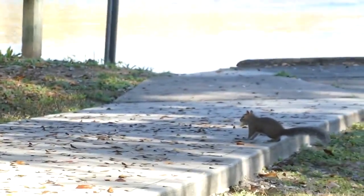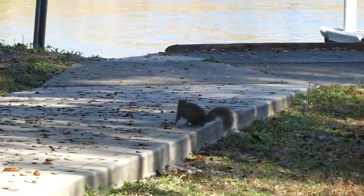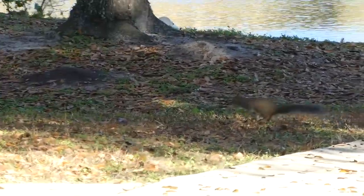Squirrels like to play out here this morning. They get fairly tame because people feed them. They scamper across there looking for food.